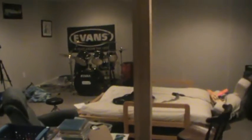Aka the basement. So I figured here's a shot of the whole room. Here's a basketball net, my other stuff. So I think I'll start from left to right, and we'll end with the drums. Okay, so here we go.